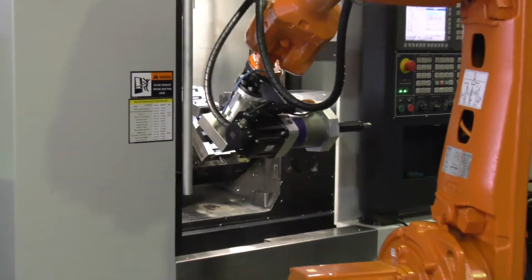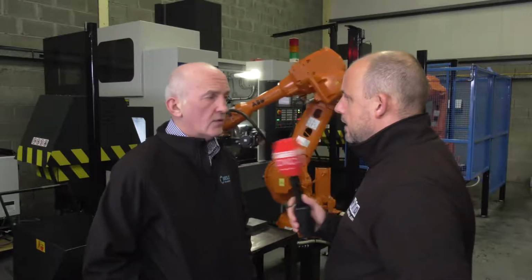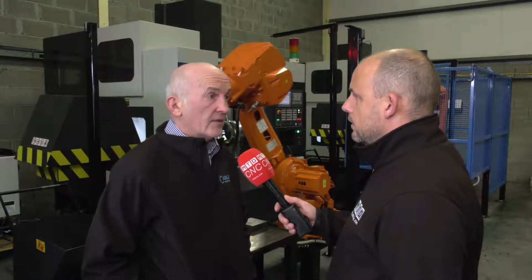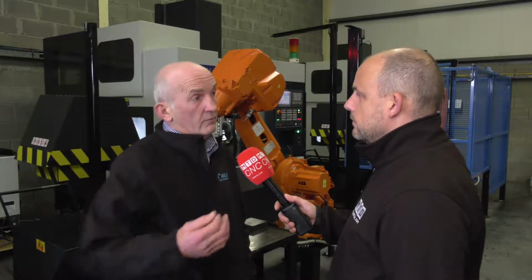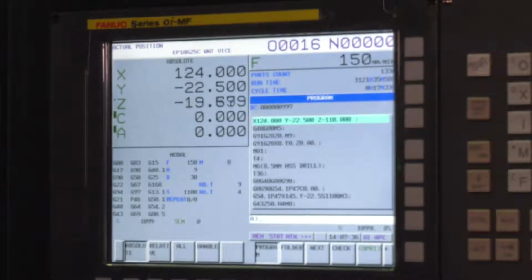So then you have a whole cell, totally automated cell, which you can run 23, 24 hours a day? 24 hours a day, 7 days a week. We have our operatives come in on a Saturday morning, a Sunday for an hour or two. It takes about an hour and a half to load it up and get it going again, and runs all day and runs all night, lights out as well.